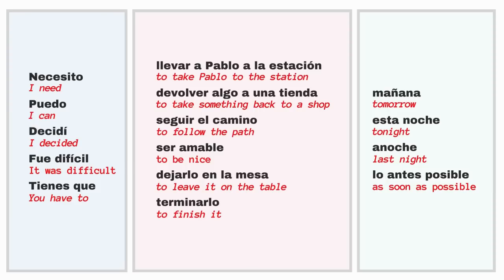You have to. Tienes que. You have to be nice. It's a bit like you have to be nice. That's how the structure works. Tienes que ser amable. You have to be nice tomorrow. Tienes que ser amable mañana.